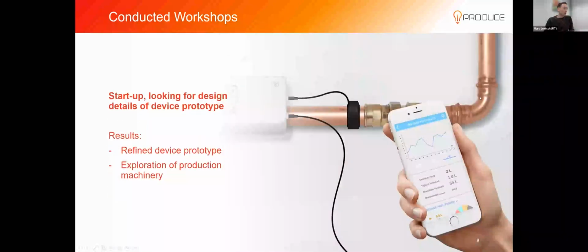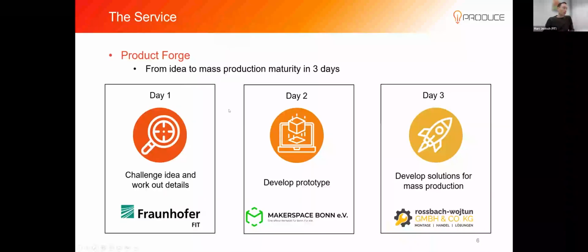This is an example where we only conducted the first day of the series. In the other example, we only conducted the second day. So it's highly flexible. It's meant to be highly flexible. You could either go for all three days, or you would just pick the days that are most relevant for you in your particular situation. So this is meant more as a framework.